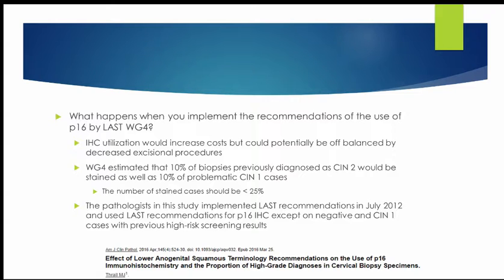Some of the things that working group 4 did say was that if you start using immunohistochemistry stains, naturally, you're going to increase costs. But maybe it could potentially be offset by decreased excisional procedures. But that was just a theory. They also estimated that 10% of biopsies that would have previously been diagnosed as SIL2 would be stained, as well as 10% of problematic SIL1 cases. So the number of stains should be less than 25% altogether, was what they came up with.